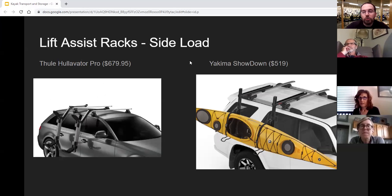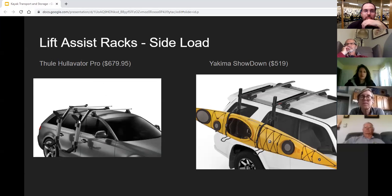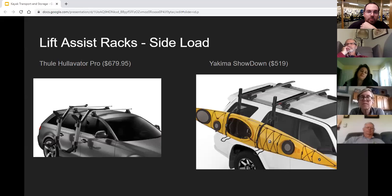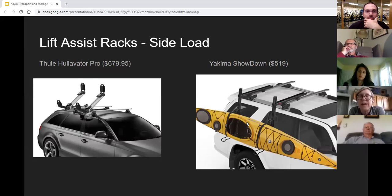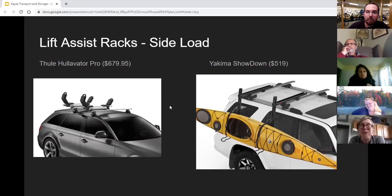Also, the Hullivator has really great padding compared to some of the other racks. That's true. It cradles the boat well and holds it tight. The upper pad, I think, is the one that adjusts down to set the width you need. It does. I have two different size boats, and one's really wide, so it's easy to adjust it for which boat I'm using. I know the Yakima Showdown is good for paddleboards also. I'm not sure about the Hullivator. I doubt it. I tried to carry a big old ladder on it once, and it didn't work out well. In case you were wondering.